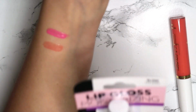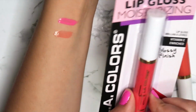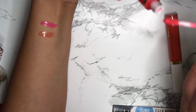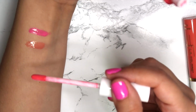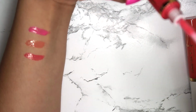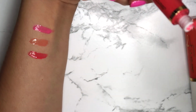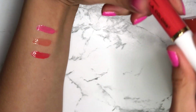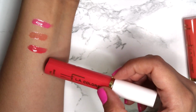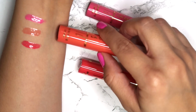Let's see Fruit Punch, which is this color here. Yeah, this one has a lot more color than the other one. Let's do, so you can compare the colors right here. So this one is Fruit Punch, Paradise Pink, Coral Crush in the middle.